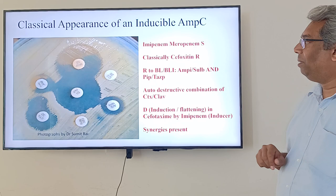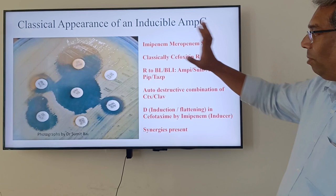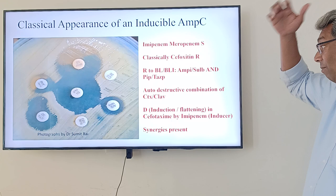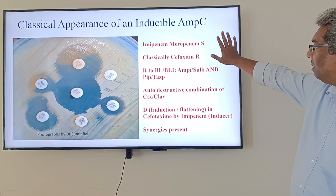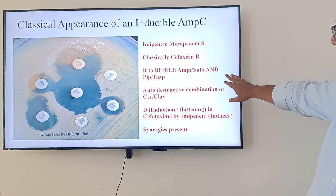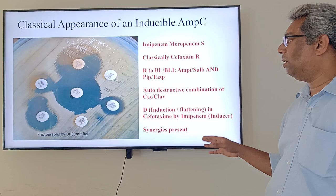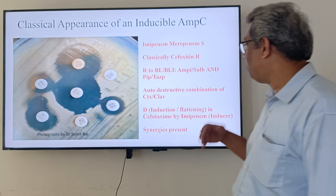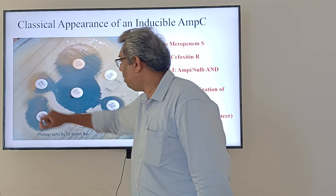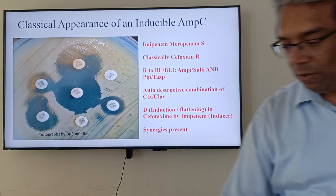So this is the classical picture of inducible AmpC beta lactamase, and cefoxitin is also resistant. It might be susceptible to the carbapenems, resistant to the BLBLI combinations, resistant to cefoxitin, and of course there is going to be an induction caused by imipenem in cefotaxime. You can see a flattening of the zone in the cefotaxime disc. They are imipenem, meropenem susceptible, classically cefotaxime resistant, resistant to BLBLI combinations, and they have an auto-destructive combination of cefotaxime clav. So clav is basically suicidal for the third generation cephalosporins. Clav, I think, should be a banned drug. It should not be used. Clav is causing so much resistance overall. You can see certain synergies present because of probably concomitant presence of an ESBL. There is synergy over here, between piperazo and cefotaxime also. So this is probably an AmpC ESBL co-producer. These arrows show the changes.